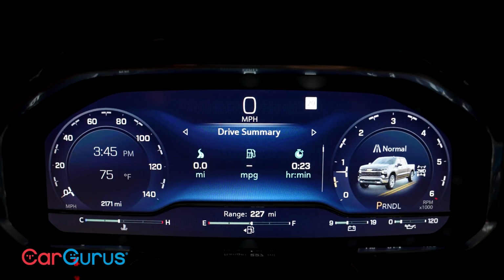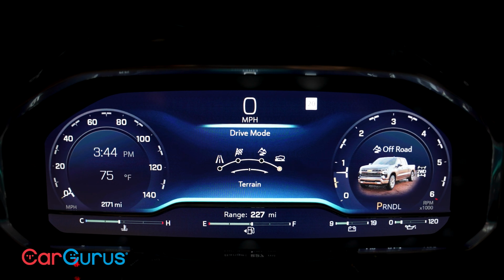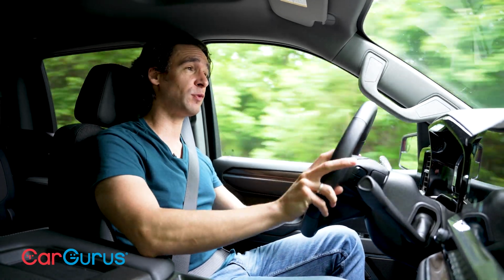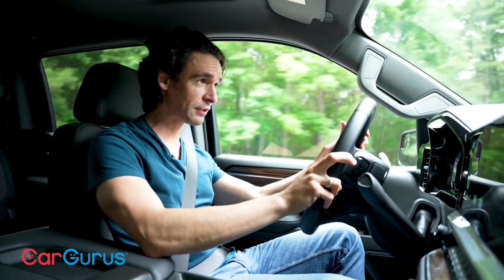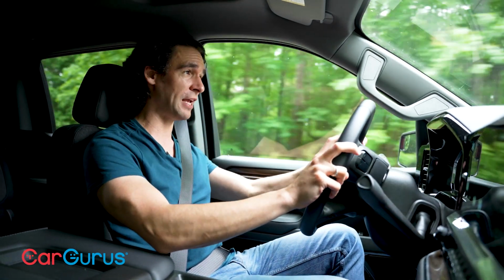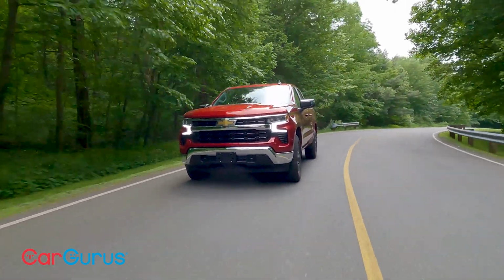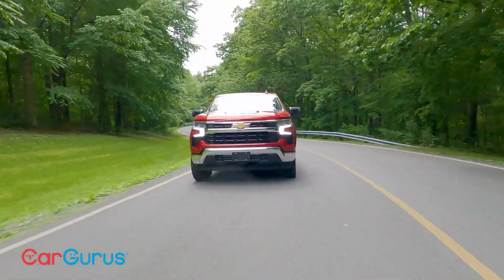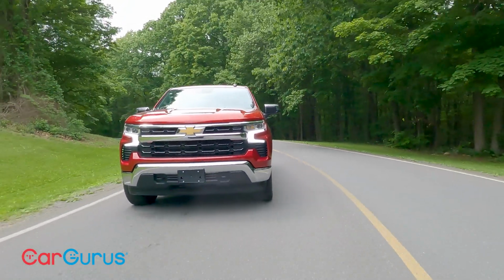This Silverado has 4 driving modes: normal, sport, off-road, and terrain. It also has an automatically locking center diff that can switch between 2 high and 4 high. This one does not have a low range transfer case. Again, that also saves weight, and if you're not really off-roading, it doesn't matter that much, but that's available as an option. It may be because this is one of the lightest Silverados you can buy, but the brakes do feel pretty good, a lot better than other GM trucks.